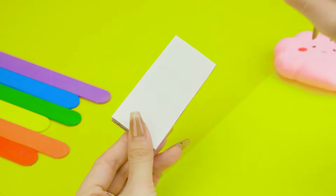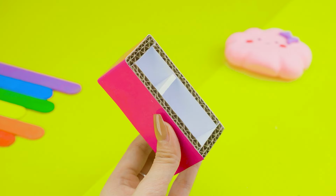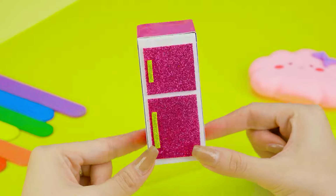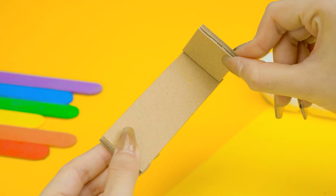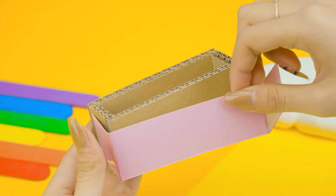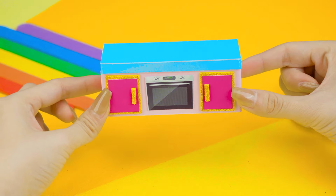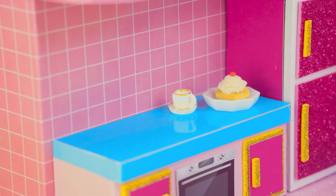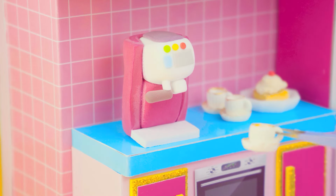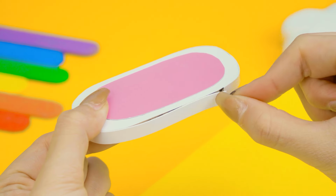Then, I will build a kitchen with a big fridge, using cardboard and gluing them to make it. Covering with pink paper. Kitchen, covering the cardboard blocks with pink paper. The kitchen cabinet is finished. Put it here. A kitchen can't lack a dining table and chairs, so I'm going to make them using Foamex.